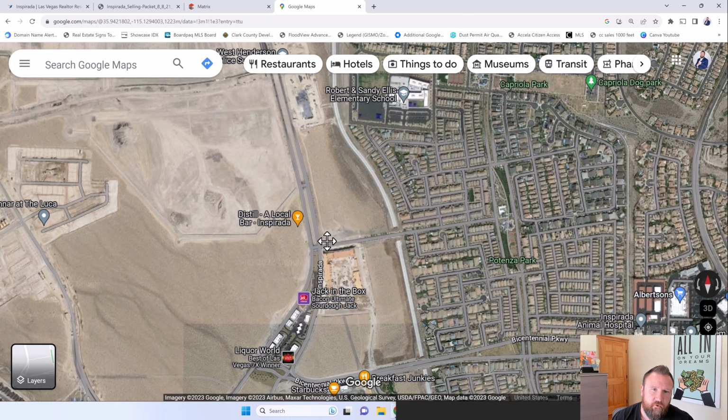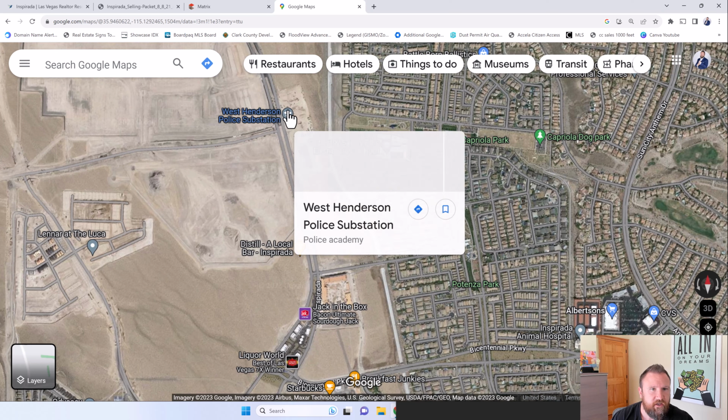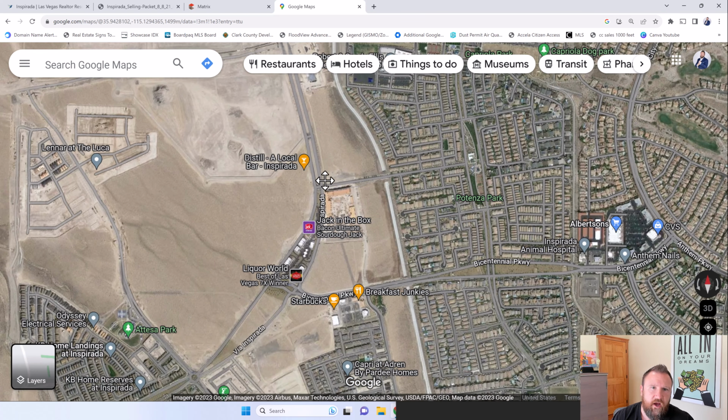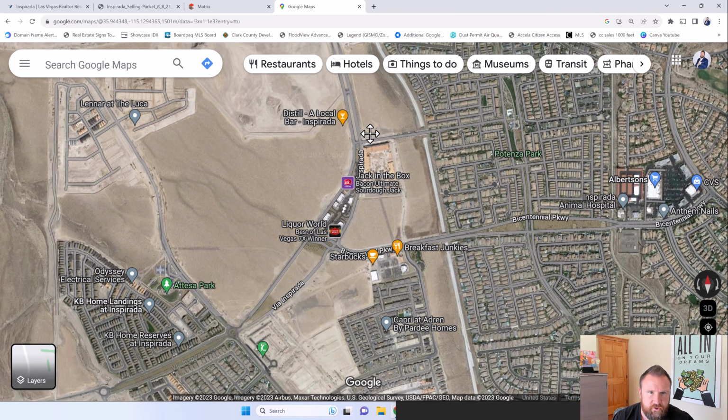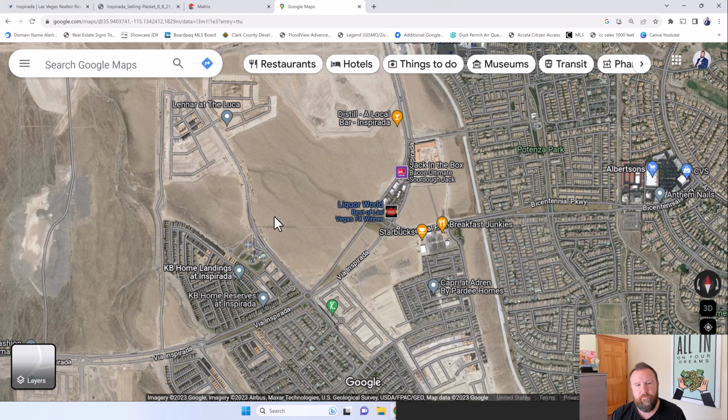They do have, going in through here, a lot of new developments. You have a police station. Yeah, I see the Henderson West police station is opening up here shortly. I believe there's a library as well that is opening up. And one of the biggest things happening with Inspirada is going to be a new hotel casino by Station Casinos, and it's actually going to go right here. It's not broken ground yet, but I believe they're going to be starting within the next year. Maybe the beginning of 2024 is when they're going to break ground on this project.